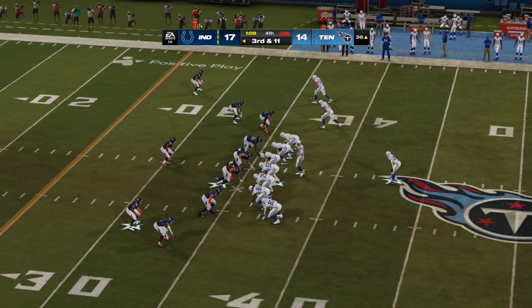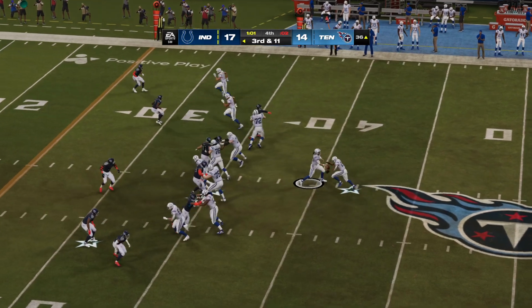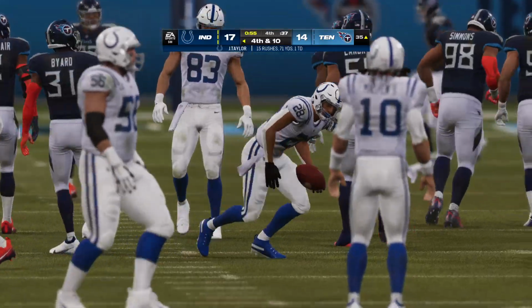Tough spot here, third down and 11. Now a give to Taylor. And he'll only get this to about the 35. Well short of the line to gain.